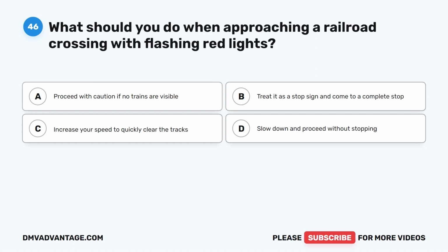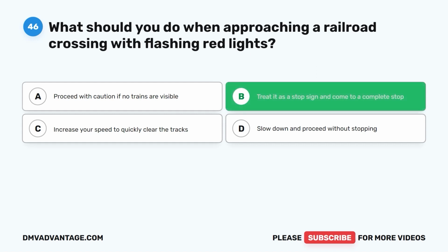A. Proceed with caution if no trains are visible. B. Treat it as a stop sign and come to a complete stop. C. Increase your speed to quickly clear the tracks. D. Slow down and proceed without stopping. The correct answer is B. Treat it as a stop sign and come to a complete stop.